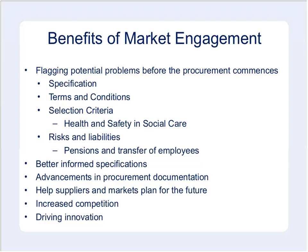All of these things need to be discussed with the market before a tender can go out, where there are significant risks, because otherwise you're just chancing that one of the suppliers is willing to accept those risks rather than dealing with them up front. Ultimately, it should result in better informed specifications and hopefully a better service and better value for money.